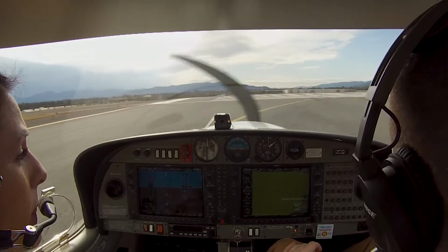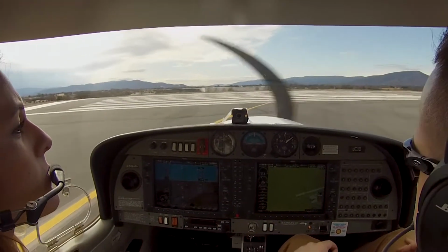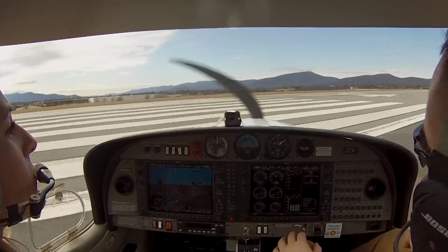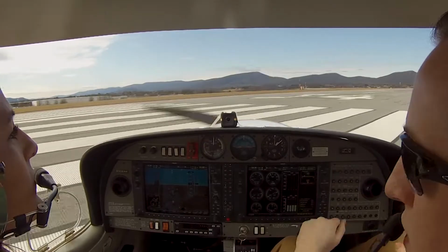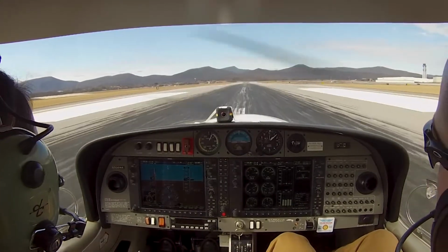So what we're going to do, we're going to pull the airplane out, and we're going to put it right on the center line, okay? And when I tell you to, I want you to start slowly pushing that power in. And when I tell you full power, take it all the way forward, okay? All right, slowly pull that power in. Forward, right? Yes, ma'am. Okay.